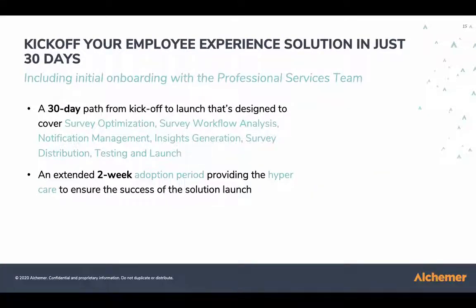We support the success of your employee experience solution by including up to 6 hours of professional services onboarding coaching time. Our professional services team designs and delivers a tailored onboarding approach for each customer, focusing on aligning program goals and outcomes to the solution configuration so you can ramp up quickly. This in turn enables you to launch your employee experience program in 30 days.